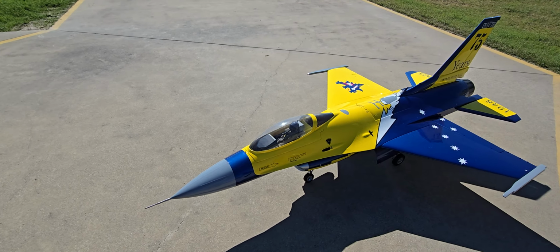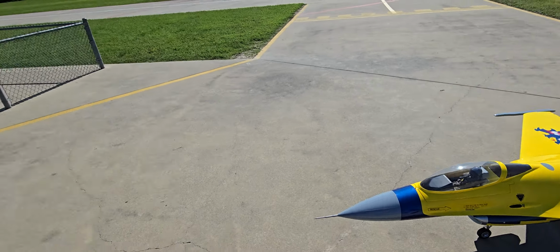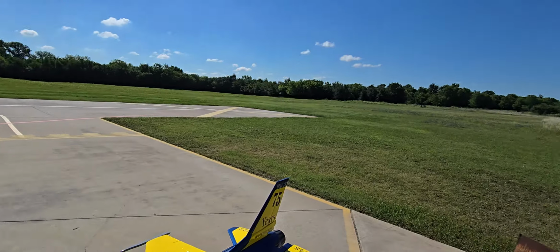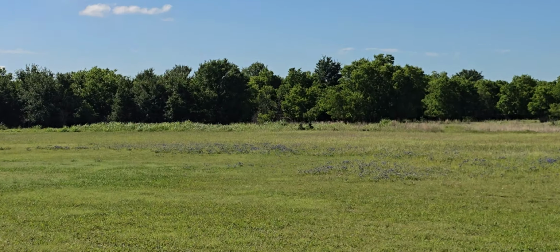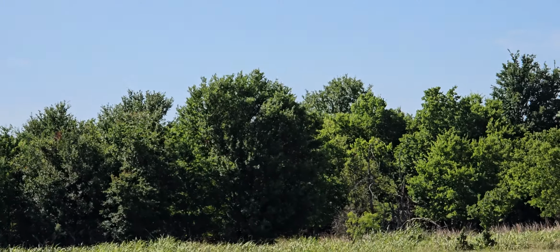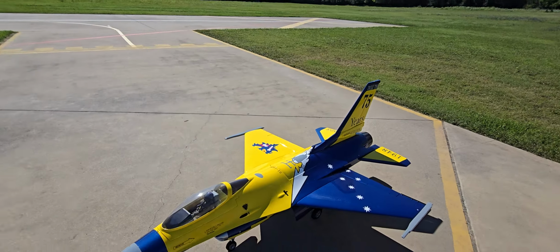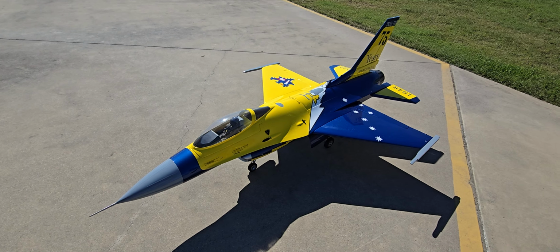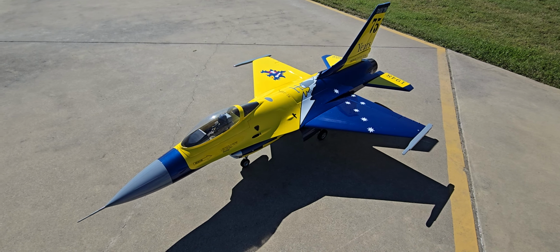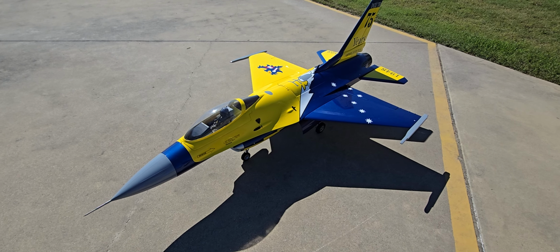But man, it's real tempting, guys. We got a beautiful north wind, and I prefer a south wind, because north wind means I've got to come in over those trees. They might look far away, but when you're coming in, they're not far enough. So I'm gonna stick to my promise I made to myself, and I'm not gonna maiden it today. Everything working out, I'll head to Waco and I will maiden it tomorrow. Not a pinky promise, but that's the goal.